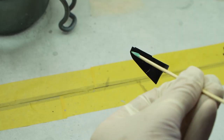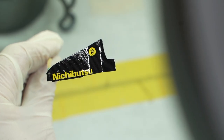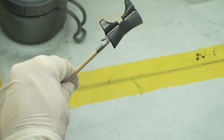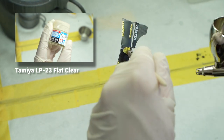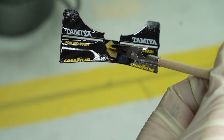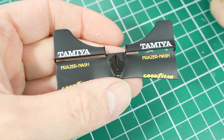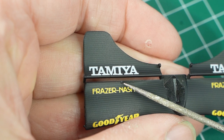After all decals were applied on the parts of the front wing, I started to cover them with a clear finish. A matte clear finish, so to say, because carbon fiber itself is not shiny. I used Tamiya LP23 flat clear for this job. Although I really liked the finish, I had a small air bubble on the edge of the main plane.